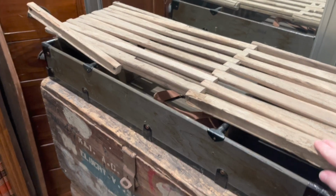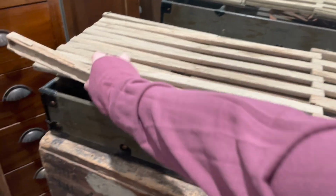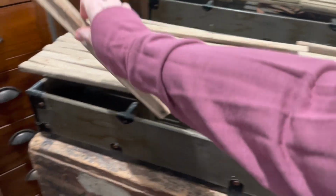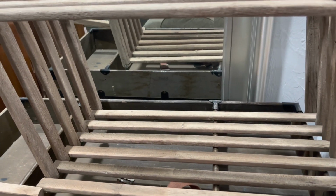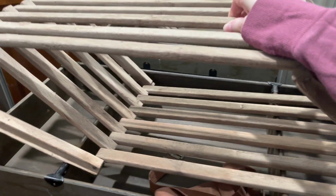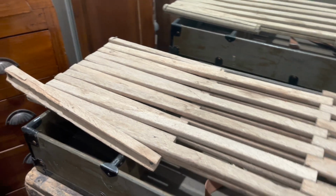So, and this is a crate. I don't know if I can, this piece is loose, but it folds up like this. And I don't know what they're called, but it's pretty cool. So I'm not sure what I'm going to do with that yet. There's a mirror over here, sorry.